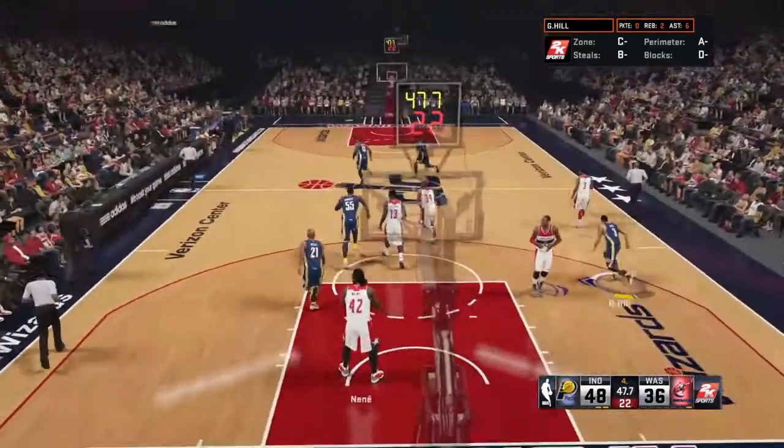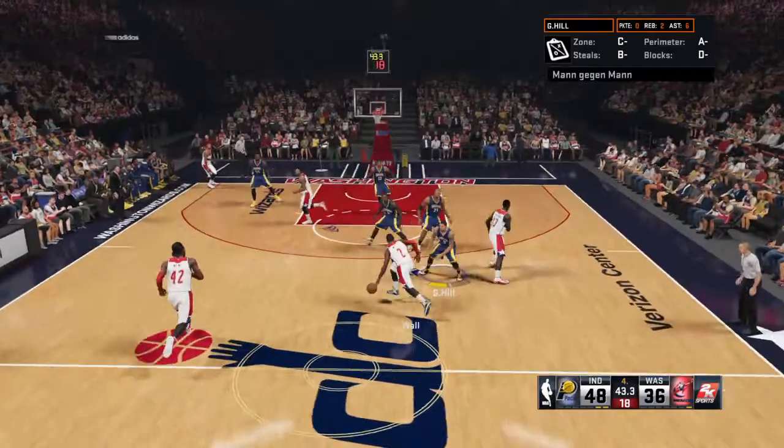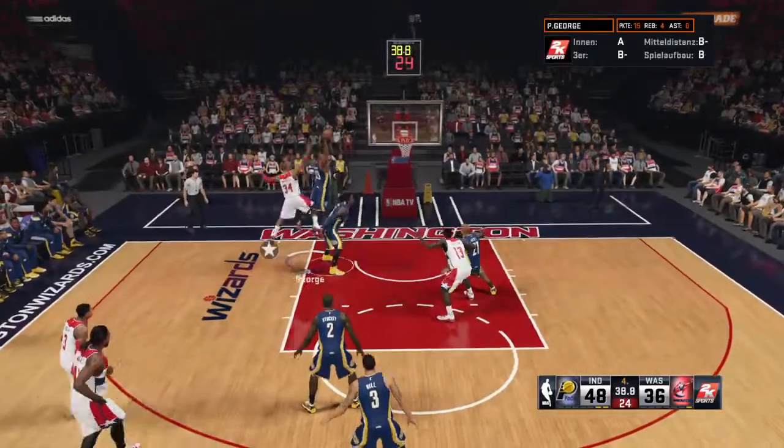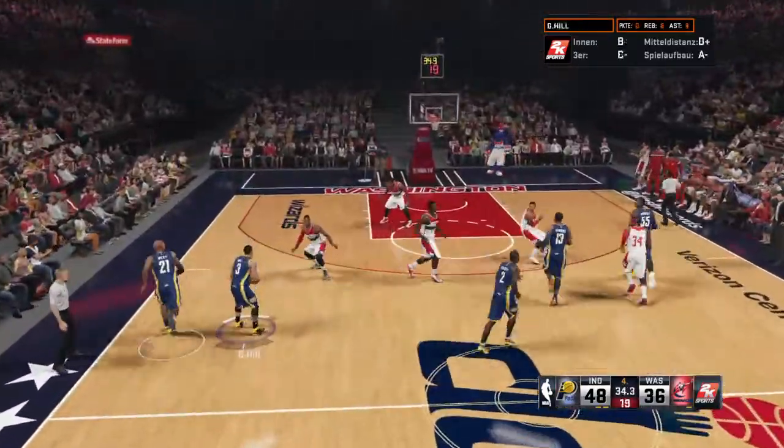Rebound by the Wizards. And his mechanics are just all out of whack now. He just has no feel for his shot. Well, his numbers certainly back that fact up. I mean, he has gone ice cold here. Wall's shot is off. Pacers have gone 4 of 7 from the field since the beginning of the 4th.